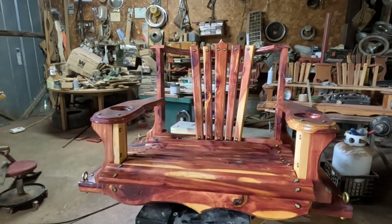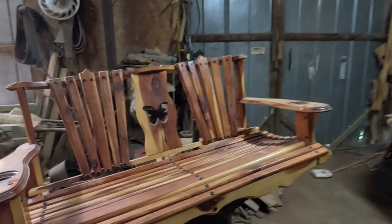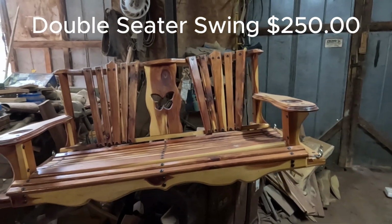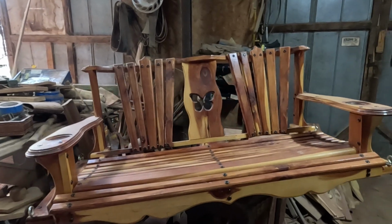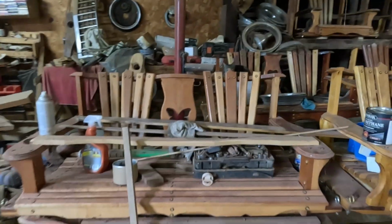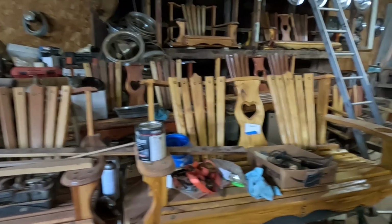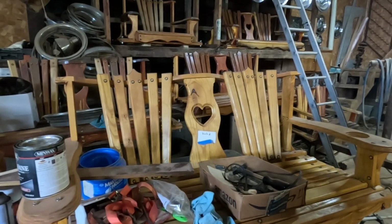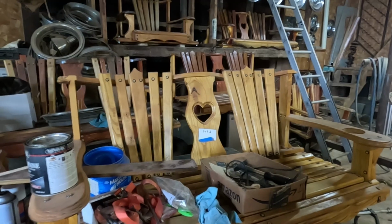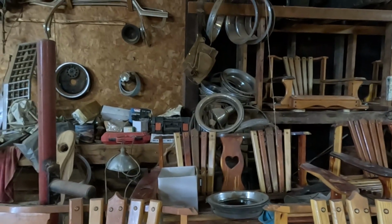Here is one of his single seater swings that he sells for $150. There's a double one here with a butterfly. More of a natural finish. These sell for $250. There's a couple back here. Looks like he's had them made for a while. Got a butterfly in the middle of that one too. That one's got a heart in the center of it. It's been there for a while. Oh, there's a kitty back there in that one. Oh, not anymore.